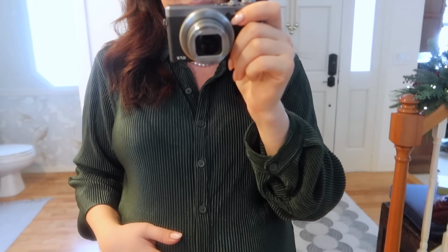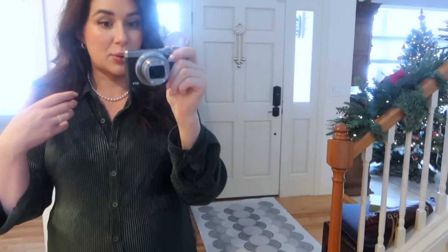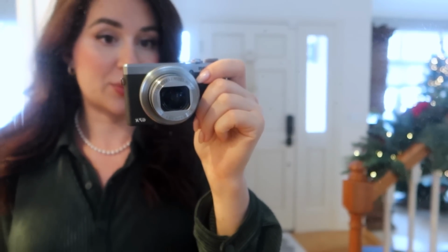I really like the forest green. The finishings on it are really nice, and it's sort of one of those loungewear sets that you can get away with for meetings, for Zoom calls that are just kind of chest up. It looks pretty polished, I think, with the little collar, especially when you finish it with some nicer jewelry. I wore my Akoya pearls today.